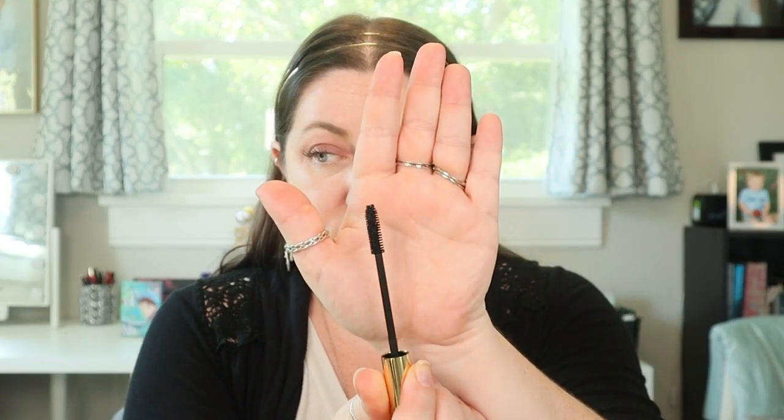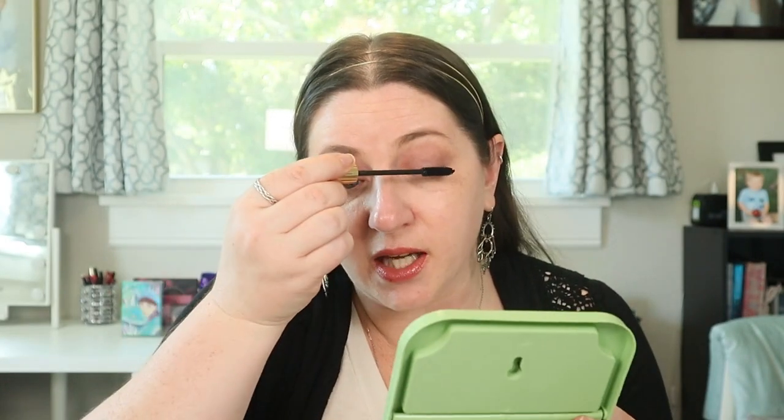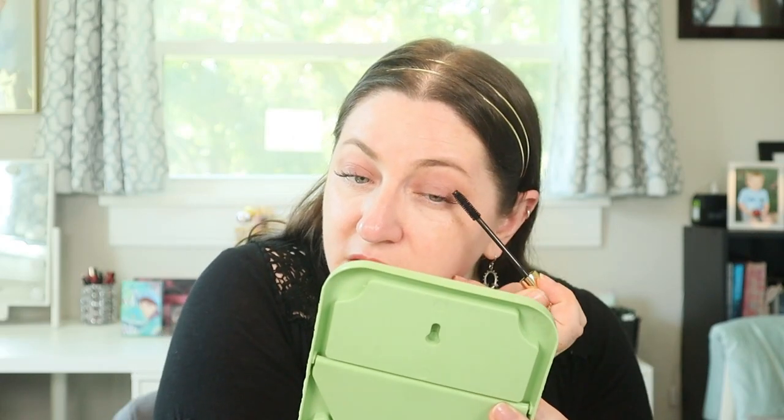It's a natural bristled wand, but it's smaller. I can really feel it gripping each of the lashes. So it's a little bit of a tackier formula, but not crazy. I don't think it's an overly buildable formula though, and it's not meant to be.